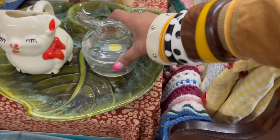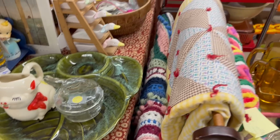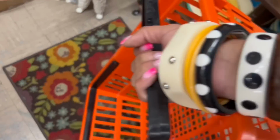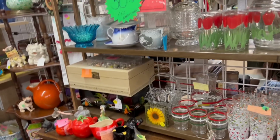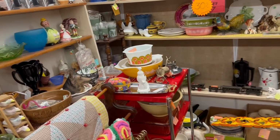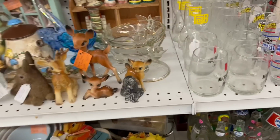This is cool. I've never seen one with an elephant on it. All right, but it's clear, so we don't need it. I am going to go ahead and take my basket up to the front. Look at the big wiener dog. Take my basket up to the front. And I think that might be it for me here. There's so much good stuff, but like I said, I'm trying to narrow it down a little bit. I let a little too loose today. Those deer are very tempting.